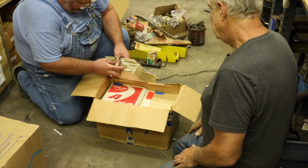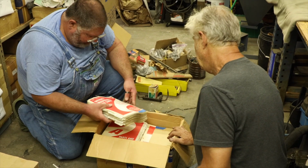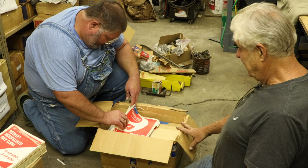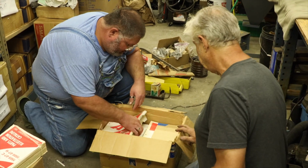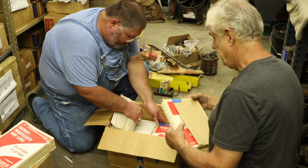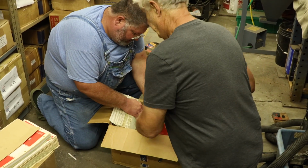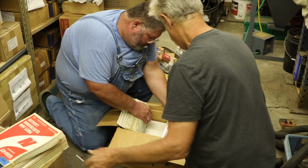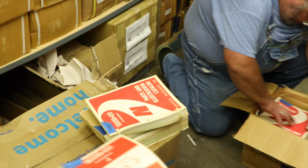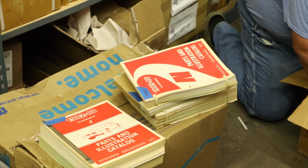Illustrated parts catalogs. For what kind of car? 85 to 87 Olds. That's a keeper. 82 to 87 Olds. That's a keeper. This one's broken loose, we'll have to fix it. It looks like these are all Oldsmobile brand parts, new old stock. All different Oldsmobile. Well, this will be helping us catalog the parts that we have. Trying to be careful of this one, it's kind of broken loose. Leave that side alone.